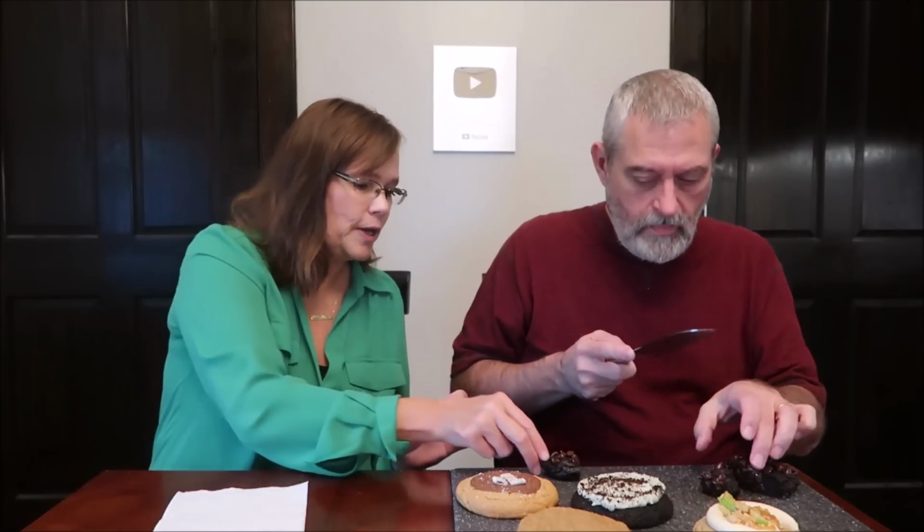So the first one we're going to try is the Dark Dream. It is a chocolate cookie with semi-sweet chocolate chips. There's lots of semi-sweet chocolate chips on the inside and over the top. It's a very soft cookie too. When I picked this up out of the box to move it over to our cutting board, I got chocolate on my fingers. It's very ooey gooey. You're going to get it everywhere.